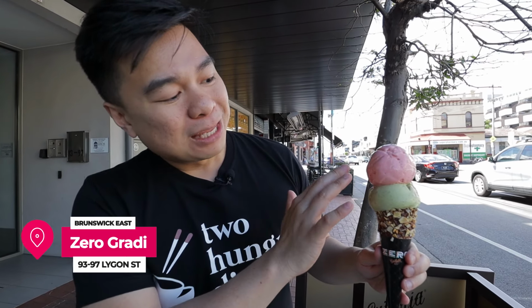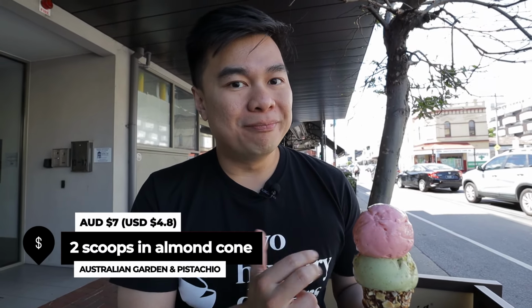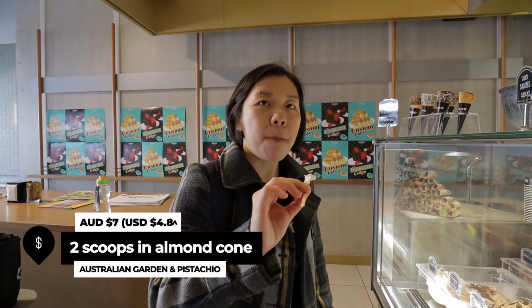Guys, it's perfect weather to have an ice cream, and look at these two beautifully scooped ice creams from Zero Gradi. We have this Australian garden, which is the pomegranate, and also the pistachio. We tried both of them inside the store and they are really, really nice. The pistachio especially is really nutty, really strong, and you can taste the pistachio. I can't wait to taste it. Let's dig in, guys.